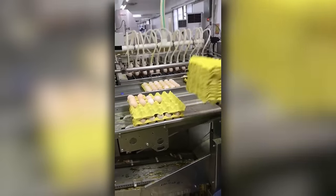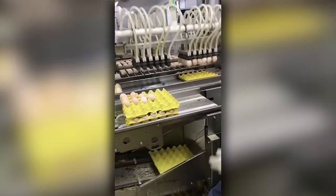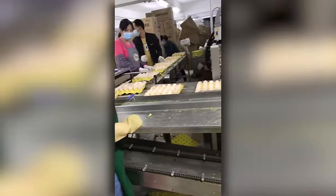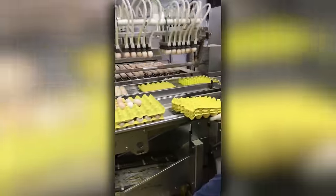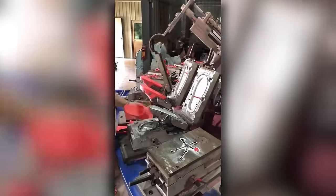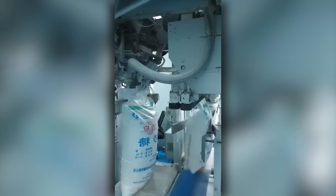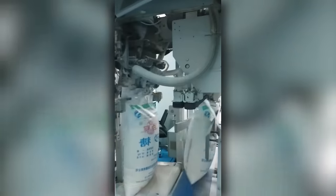Yes, you guessed it, this is an egg factory. Although perhaps something even more deserving of the phrase egg factory is the chicken who laid them all. If you're one of the increasing number of people who can't stand Crocs, then this may be the man and the machine that's responsible. This automatic sugar packing machine is pretty, well, sweet.